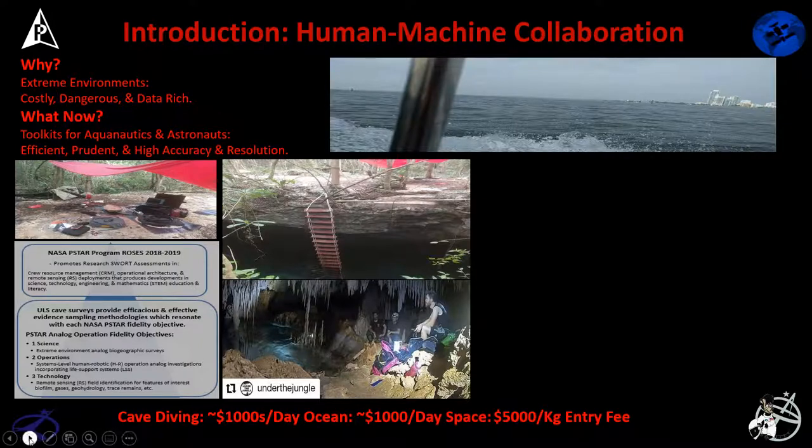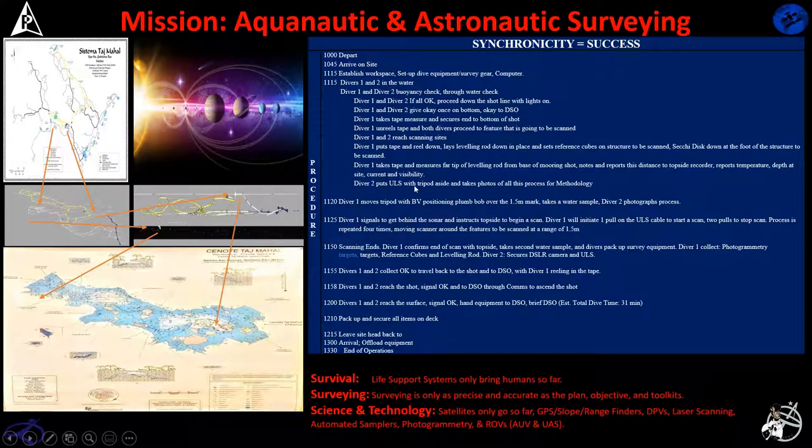From there, we would work on a strict timetable. Once we got to the site, the clock started ticking. They would take the DPVs to get to the second cavern entrance, which was called Sugar Bowl Cenote. Then I would drop all the equipment down, and we pretty much worked in five minute increments.